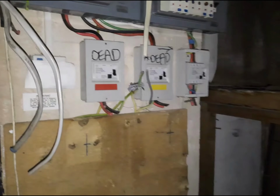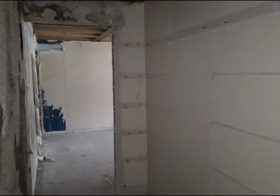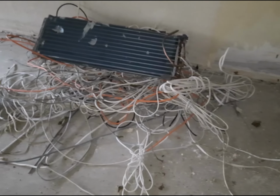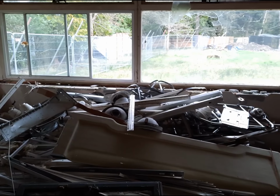Richard's around here somewhere. I don't know where he is. Another room in there. Oh, dead. Yeah, that's all the fuse, it's all dead, look. All the wiring's all been cut, stripped out, ready to go. See what's down here. Yeah, they've definitely stripped all this out. There's all the cable ready. Blinds and whatever.